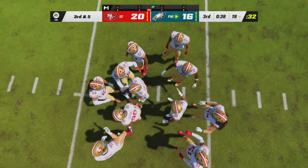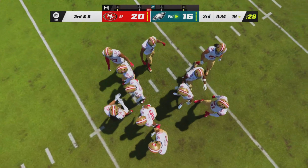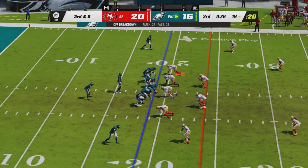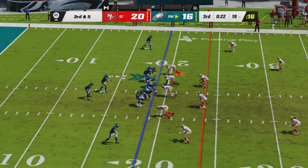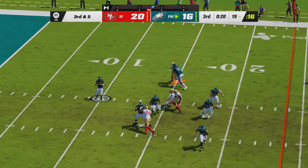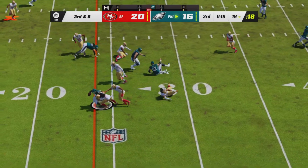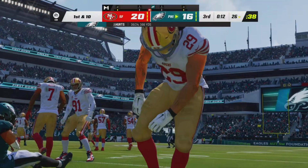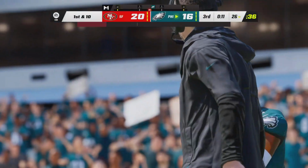3rd and 5 now. It's not a huge breakaway run, but if your starting running back finishes the game with averages of 5 or 6 yards per touch, you'll take that every single time. They'll need 5 on this play to move the sticks. Throwing is Hurts. Oh, it's a screen pass. That's complete. And he'll be taken down, but he does have first down yardage. An effective 7-yard 3rd down conversion.